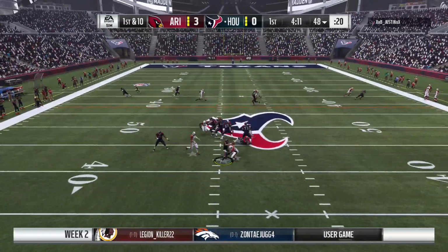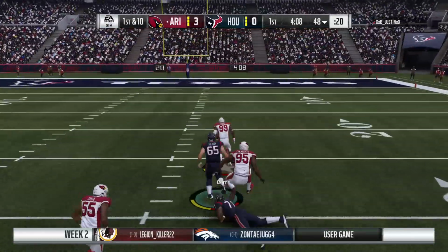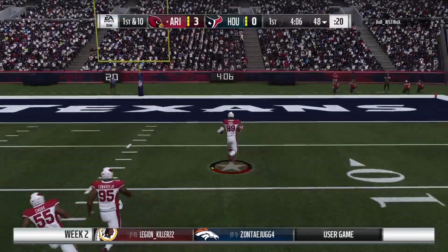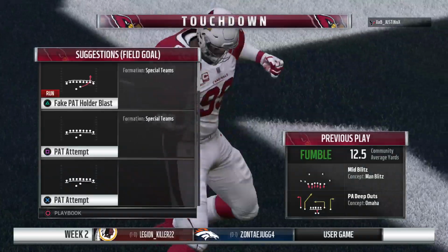Now a play fake here on first down. Nowhere to go here. He lost the football, and the Cardinals have got it, going the other way. And he will score. Touchdown, Cardinals.